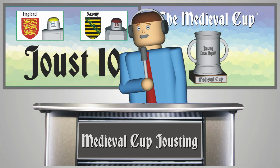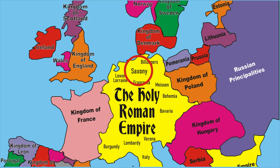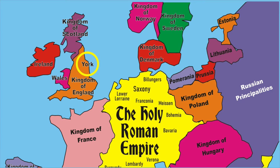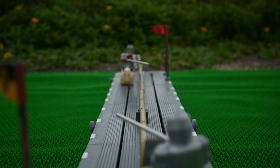Interesting factoids, Sir Gunter is also the hammer-throwing champion of Saxony. Saxony, of course, one of the northern Germanic dukedoms of the Holy Roman Empire. And Sir Andrew, also an award-winning stool baller from York. York, which in ancient times was the site of the Roman capital of Britannia Inferior. Joust 11.